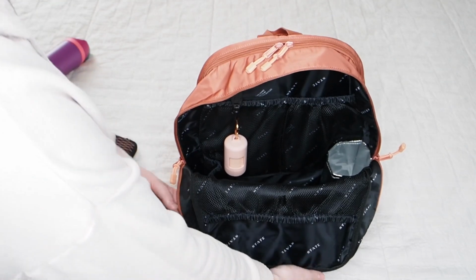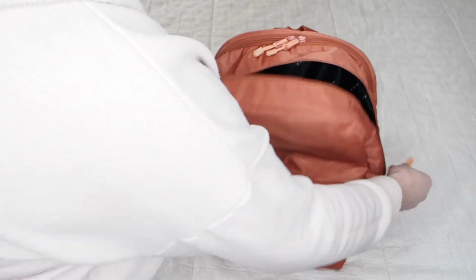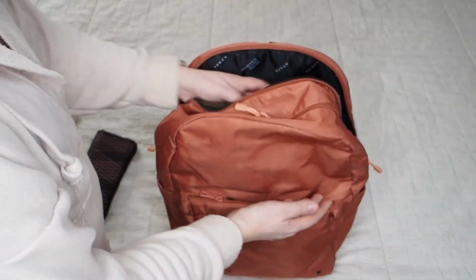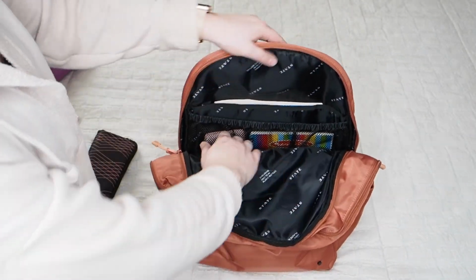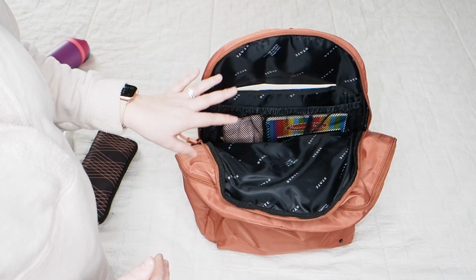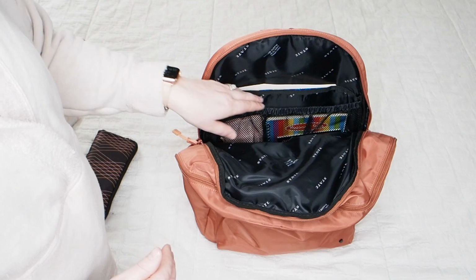Alright, so moving on to the next pocket, I'm going to close this up here. You do get a laptop type pocket back here, and I'm going to fold this over. So in here what is currently missing is my iPad mini and my Kindle. I will be adding that, but other than that, this is completely packed.